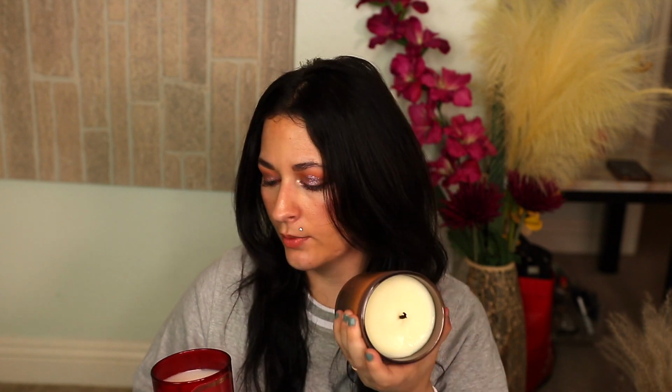This one, I will say I have to trim it quite often. The actual wick doesn't sit that well. But I'm fine cutting the wicks. It's not a big deal. And like I said, the burn time has been really good. But yeah, those are my candle picks.